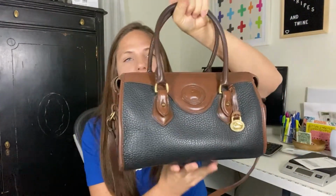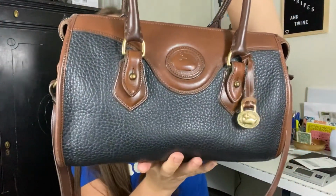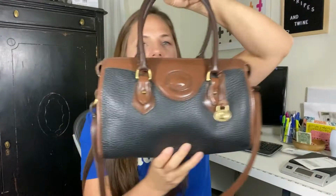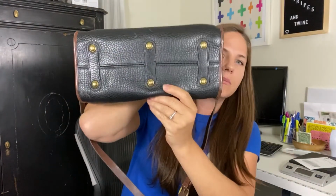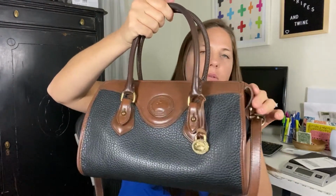At that same thrift store, I wandered over to the case as I was checking out, and I saw this beautiful Dooney & Bourke. I sold a few vintage Dooney & Bourke on Poshmark and Mercari, and this one I got excited about. It's really pretty. It's definitely vintage. It's got some markings here on the bottom, and then it's got a little bit of wear on some of the corners.